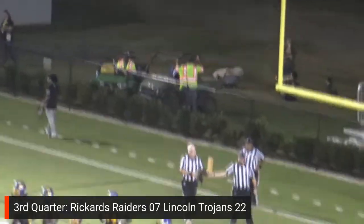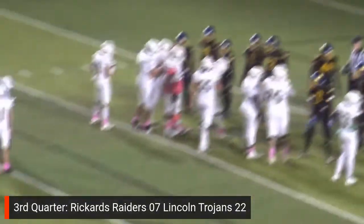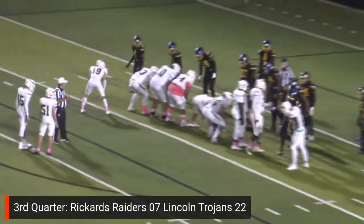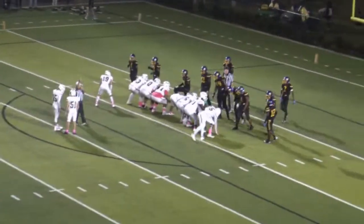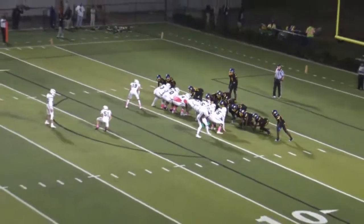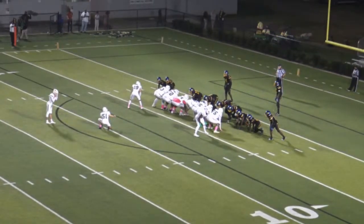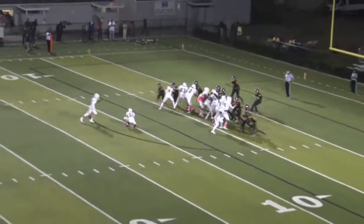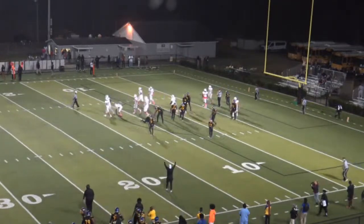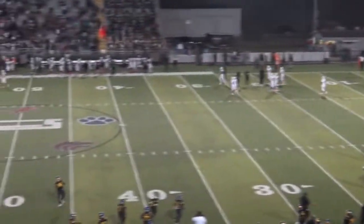We had one taking a knee in the second quarter. He was down for a long time. We hopefully everyone is okay. 28-7. An extra point. It's good. 3:54 left. 29-7.